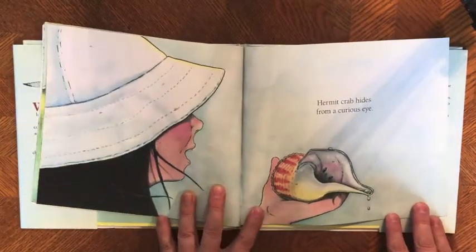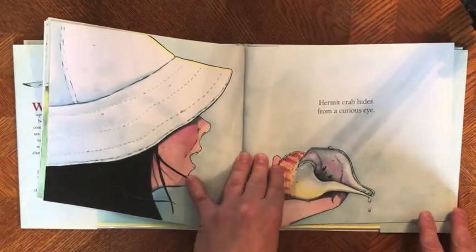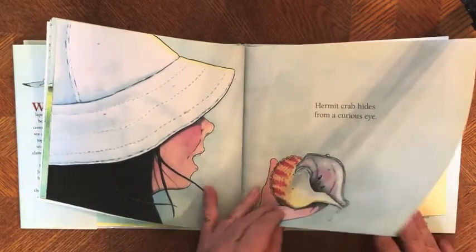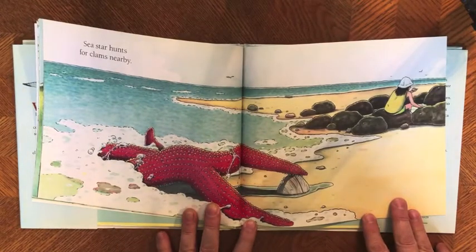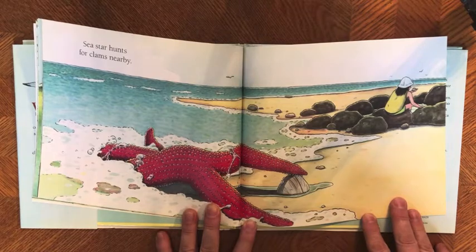Hermit crab hides from a curious eye. Sea star hunts for clams nearby. Sea stars, well, we used to call them starfish, but they're not fish, so they kind of got renamed sea stars.